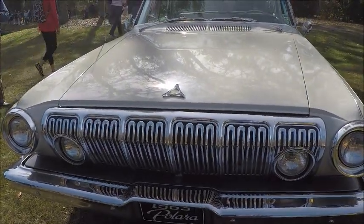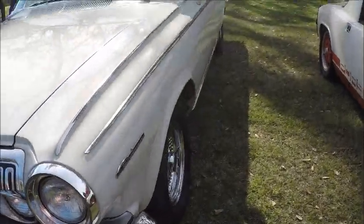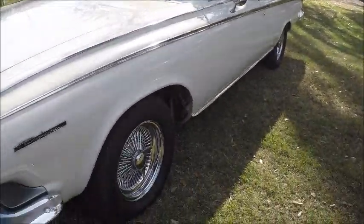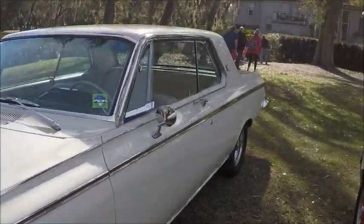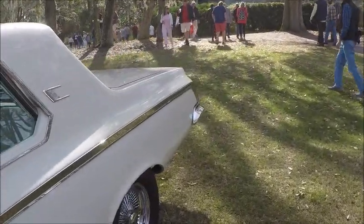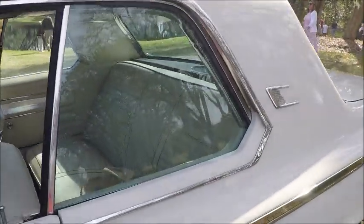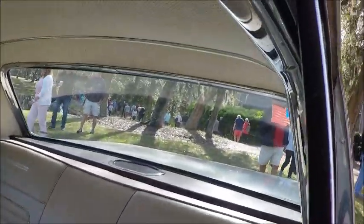This is a 1963 Dodge Polara two-door hardtop. Interesting grille in the front. The car is becoming much more like every other American car at this point with the styling. The grille is a little strange. The headlight position is a little different, with the low and high beams kind of on the diagonal.